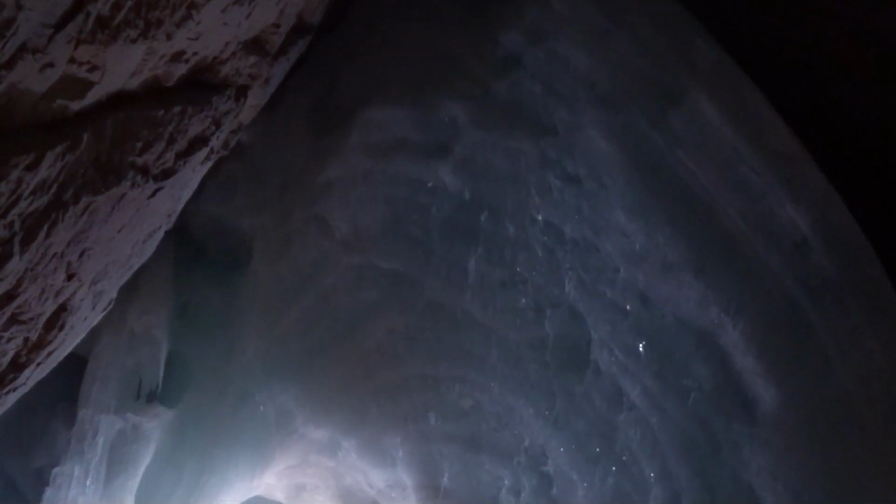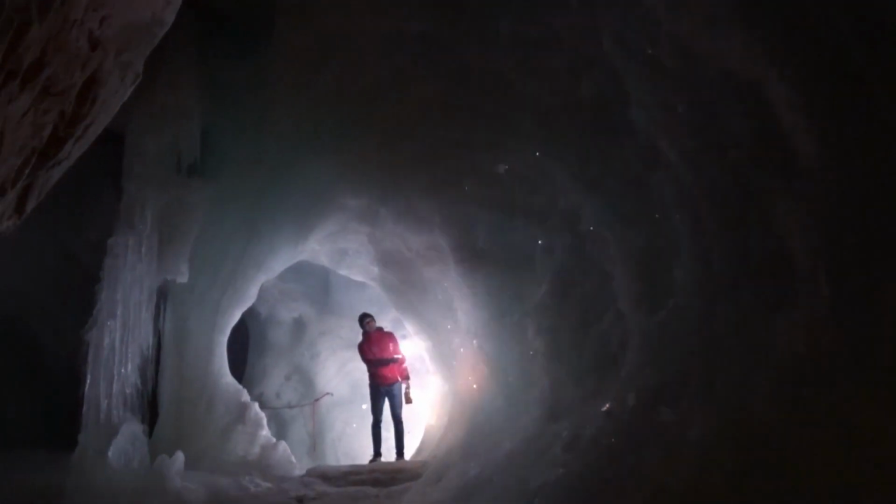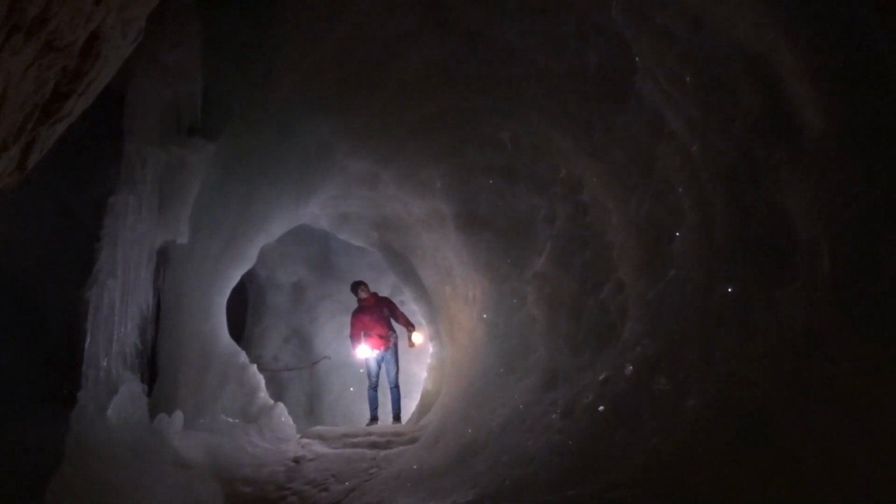But the wind not only makes the ice grow, but in a few places it actually wears the ice away. For example, this huge notch here, that was all the wind. The wind also makes this beautiful wave effect.